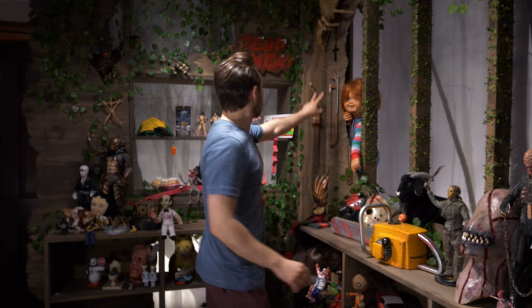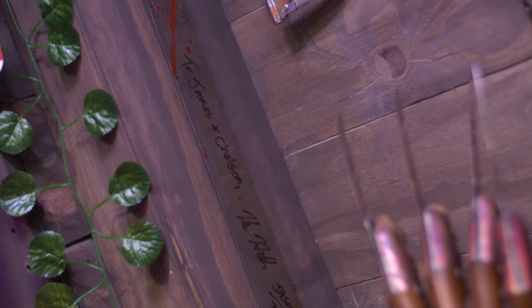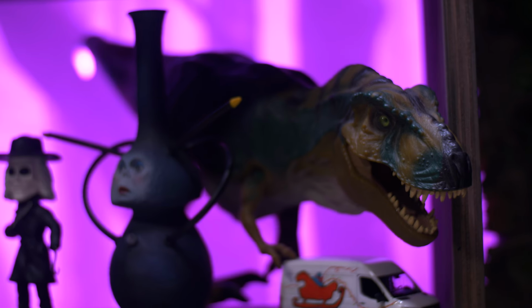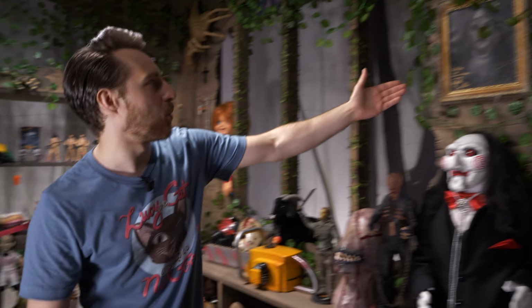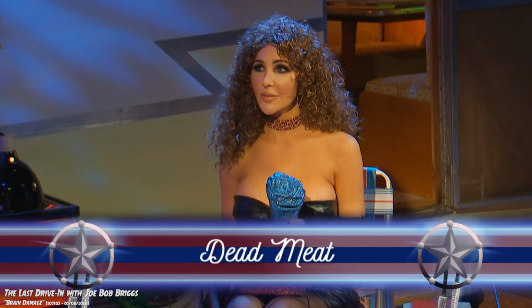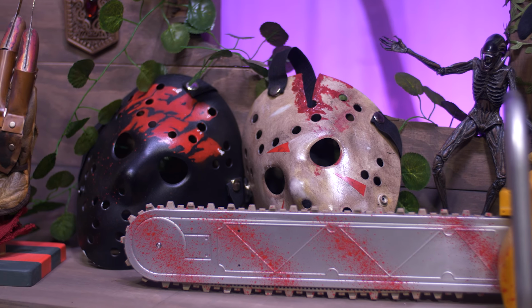We've got weapons hanging up, the hacksaw from Saw, we got the machete signed by Kane Hodder, and obviously we got Freddy's glove. I just wanted to have this thing filled with Easter eggs that people could look for while they're watching videos or rewatching them. Here's a signed portrait of Valak from our good friend Bonnie Aarons. Of course, Billy the Puppet here with the silver bolo tie that we won from the last drive-in with Joe Bob Briggs.